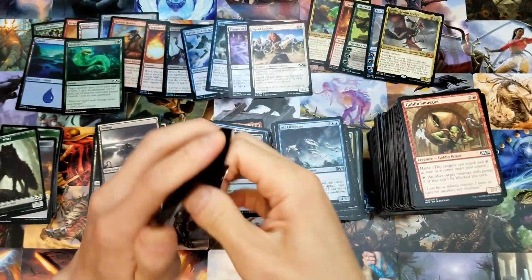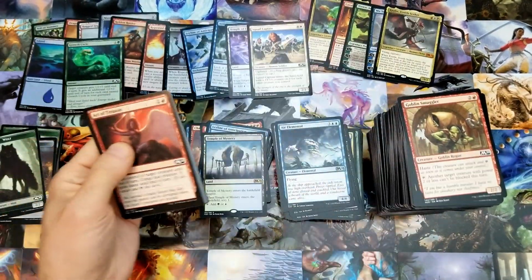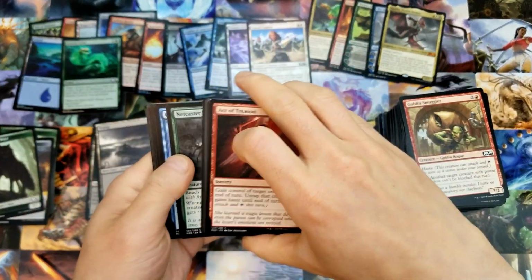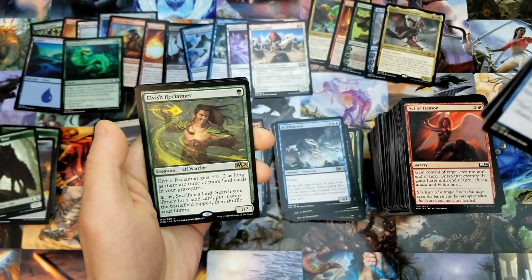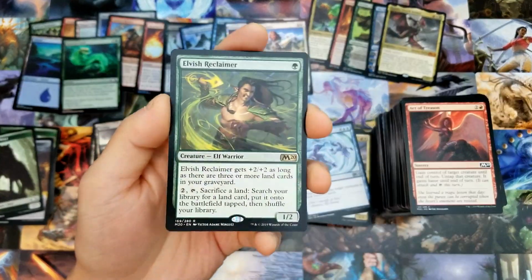All right, last pack. Doesn't look like we'll get that Sorin or that Chandra, but that's all right. Elvish Reclaimer. Could be good, maybe.